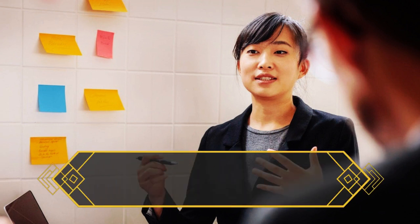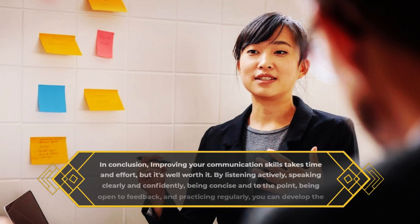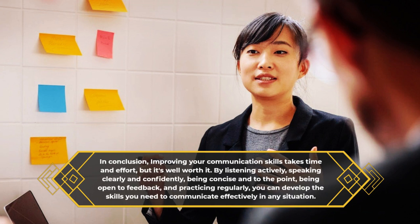In conclusion, improving your communication skills takes time and effort, but it's well worth it. By listening actively, speaking clearly and confidently, being concise and to the point, being open to feedback, and practicing regularly, you can develop the skills you need to communicate effectively in any situation.